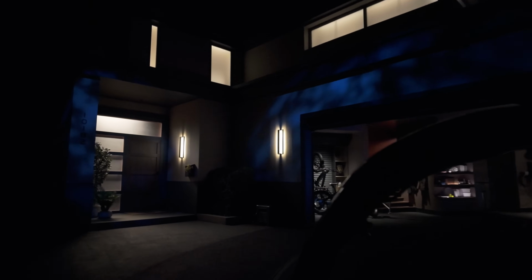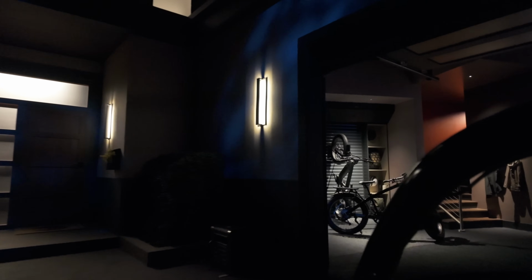But then you take a turn into a house of tomorrow, and Test Track 3 starts really cooking.